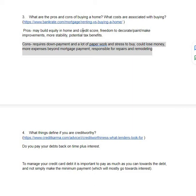Cons. Now, there are some cons to buying a home. So first of all, it does require a down payment and a lot of paperwork. Stressful to go through and buy. Temporary stress, but still stressful.